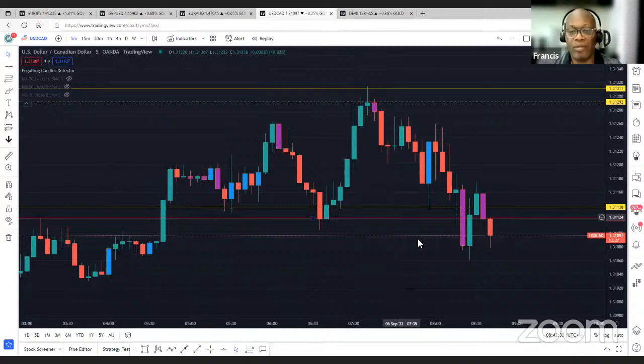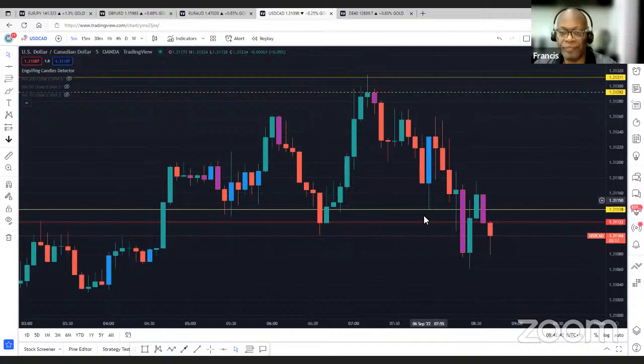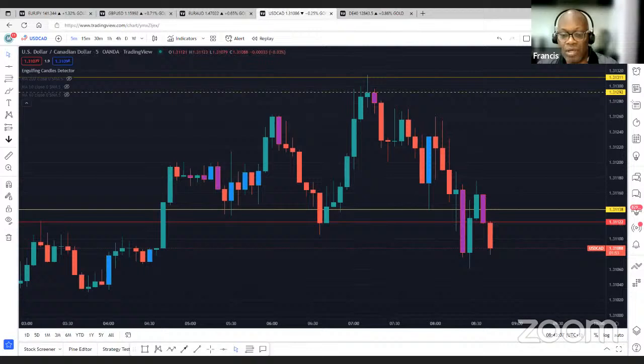Like I did say, this is the one that looks the most promising, which is the USD CAD. That looks most promising. So I'll definitely keep an eye on this, USD CAD. That seems like the one that we want to be selling.